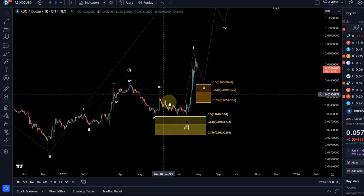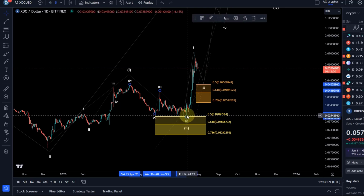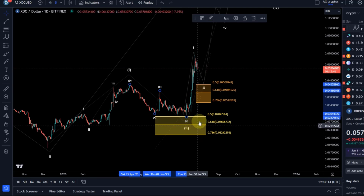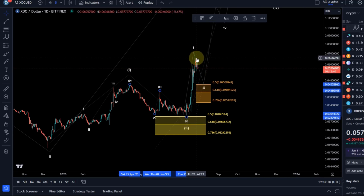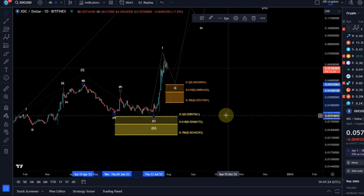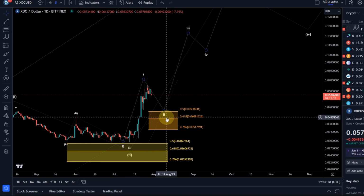And then we had an ABC structure to the downside. It missed the support area here by a few cents, or whatever, not even cents, millicents. It came down in an ABC structure and did rally now quite impulsively. So I think what we've got here is another 1-2 setup, okay? And then here now, another 1-2 setup could evolve from here.